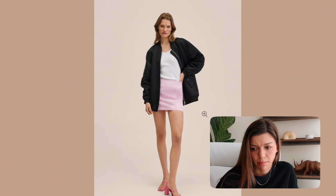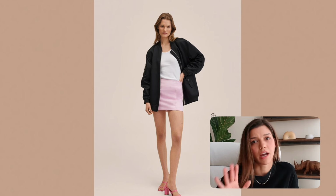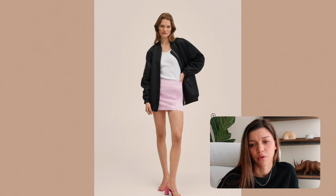Okay, they don't have so many bombers at Mango, but this does not remind me of a safari jacket. Okay, I'm going to find another example for you. But yeah, some of the bombers, you could check them out here.